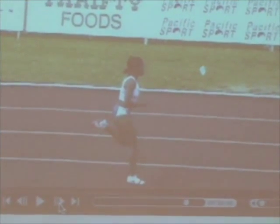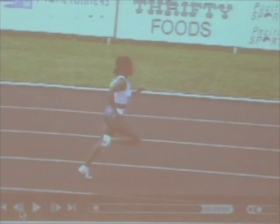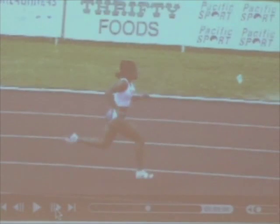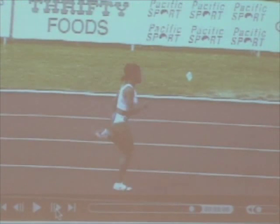And what we're seeking here is a nice, powerful movement. Again, this left leg is the trail leg, came off the hurdle. We're trying to really push off of that leg and really drive and maintain our velocity going into this penultimate step. This is the penultimate step right here.